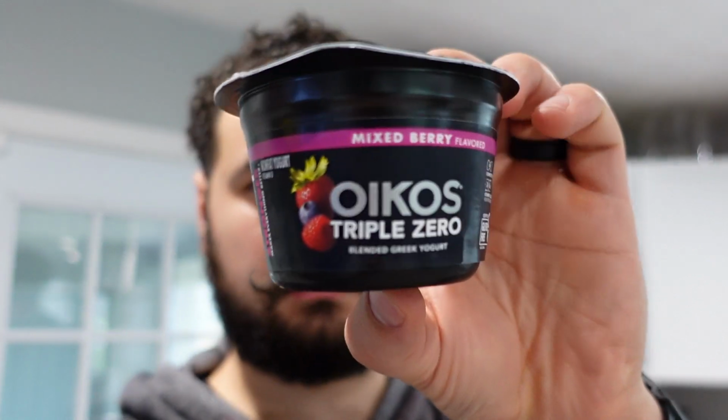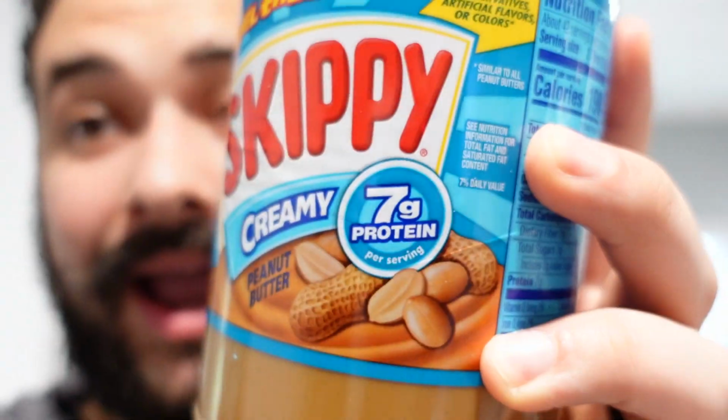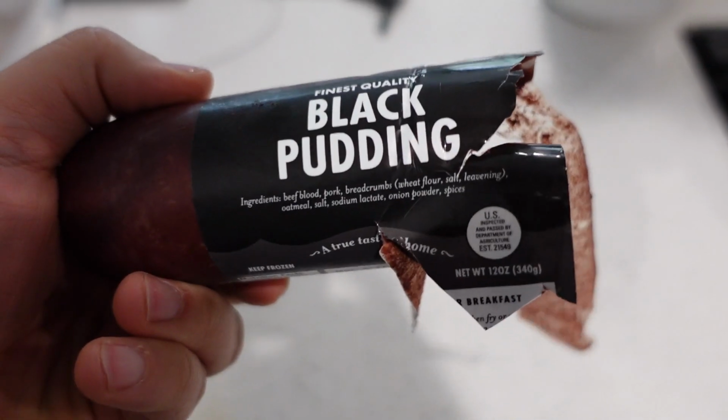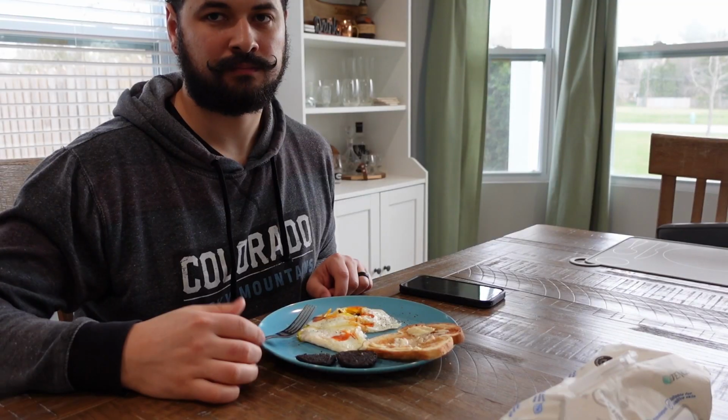I like to start the day with a thing of this yogurt, Peep the Protein, or a bagel with some peanut butter. Or if I happen to score big on some black pudding at the butcher shop, I eat that with some fried eggs and toast.